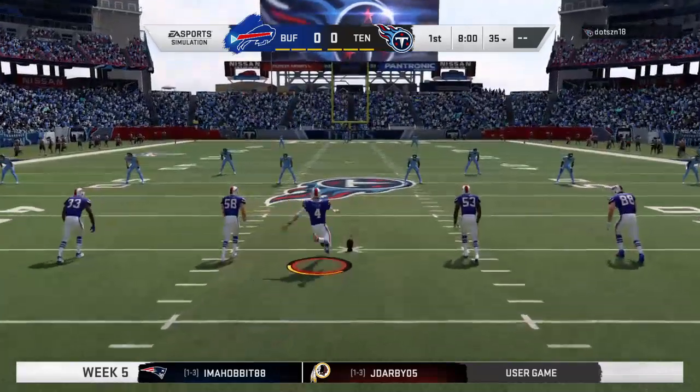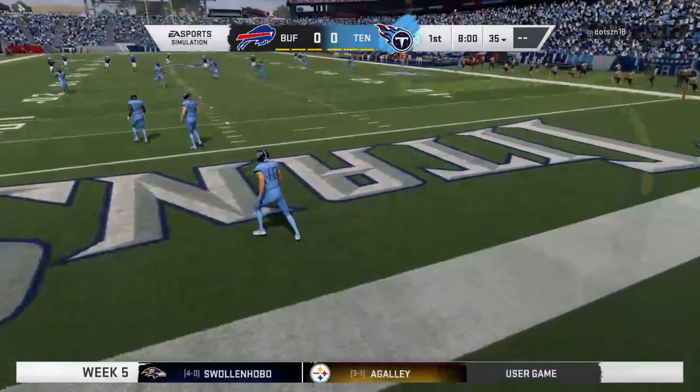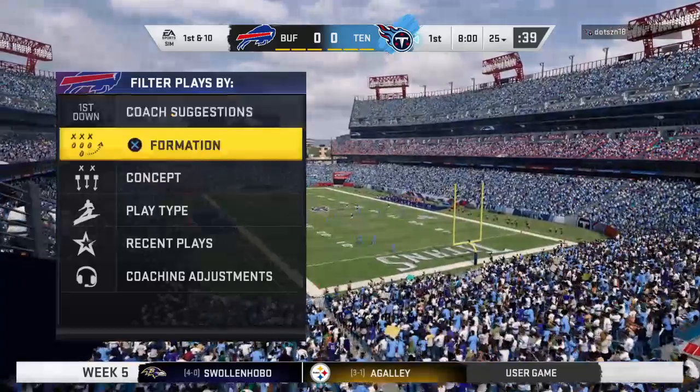And off we go on EA Sports. And this will be a touchback as that sails over the end line.